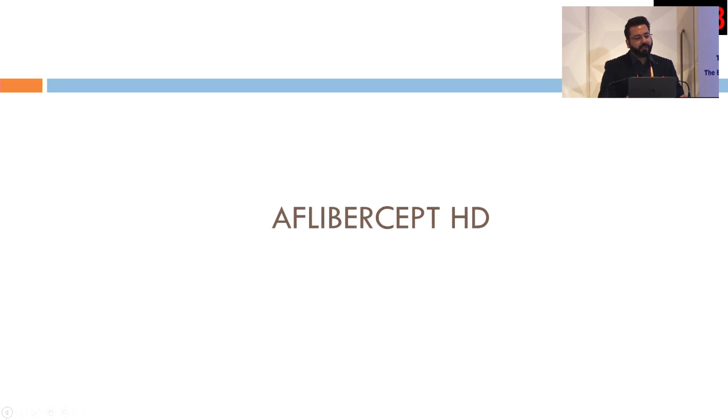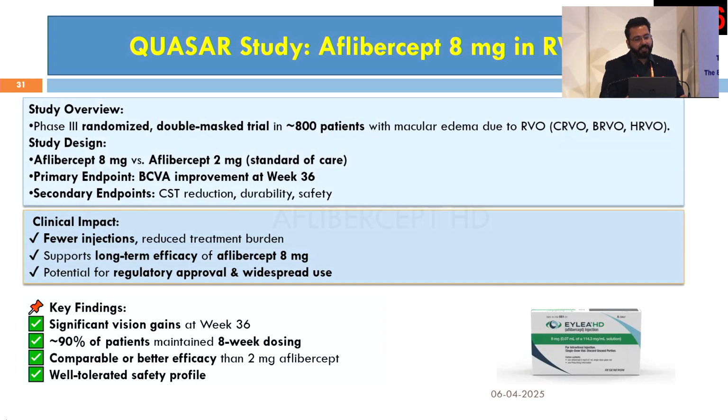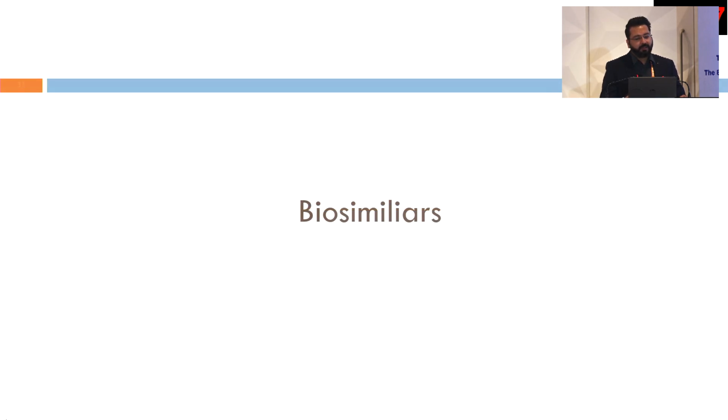Then we have a new drug in town, aflibercept HD. The CANDELA study examined an 8 mg aflibercept dose in RVO. It demonstrated significant visual gains at 36 weeks with a longer treatment duration. The safety profile was well tolerated, and it had comparable efficacy as compared to 2 mg aflibercept.